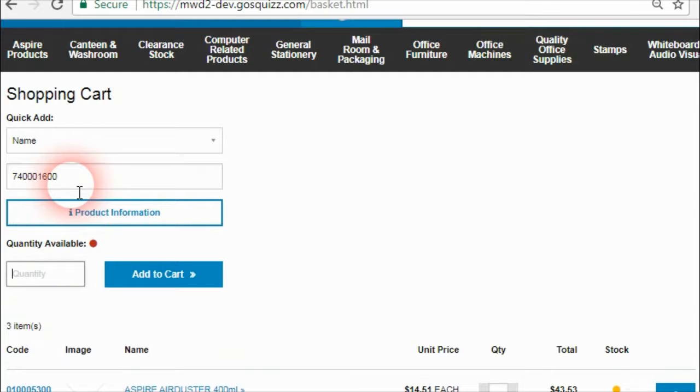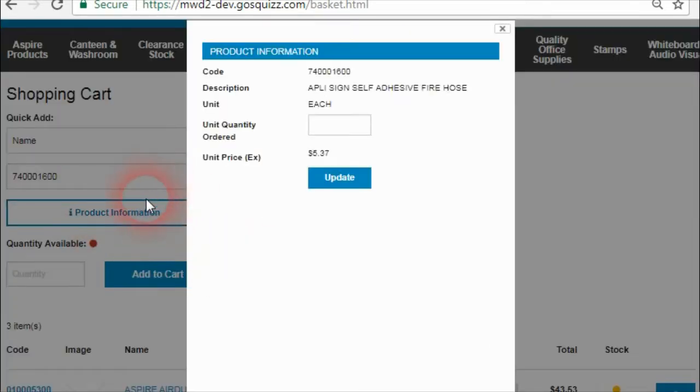As well as that, the area now supports displaying the stock information about the product if the user has the ability to see that. So they can either see a stock level icon, or they can see the actual stock available quantity if they have permission to see that information. Additionally, they can click the product information button to see more information about that product.